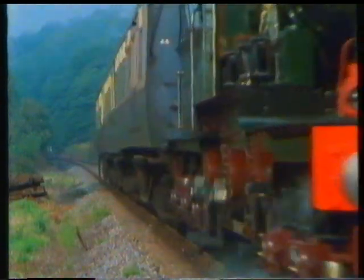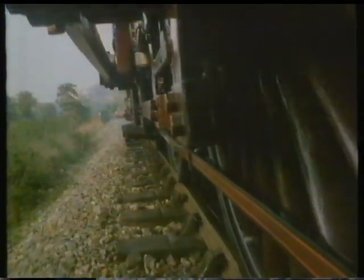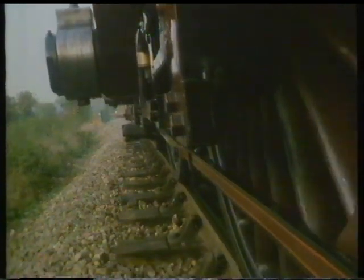Steam locomotives bring out the best in people. The pride in the job, the pride in the company.